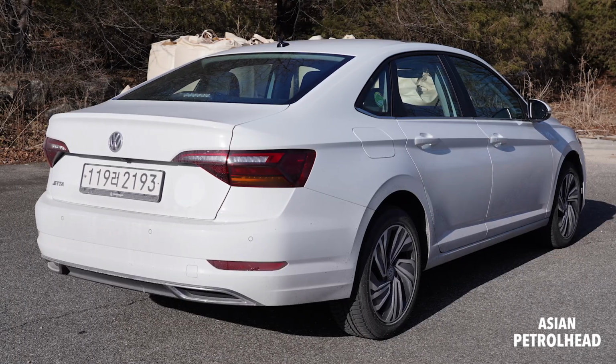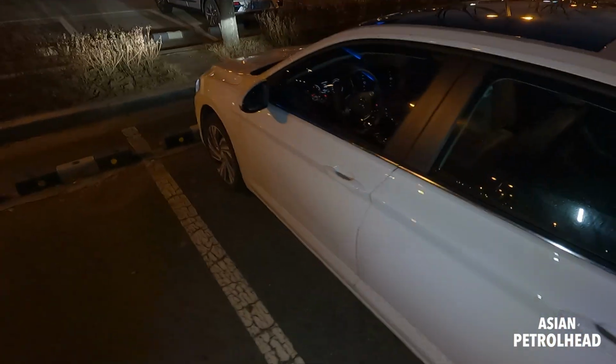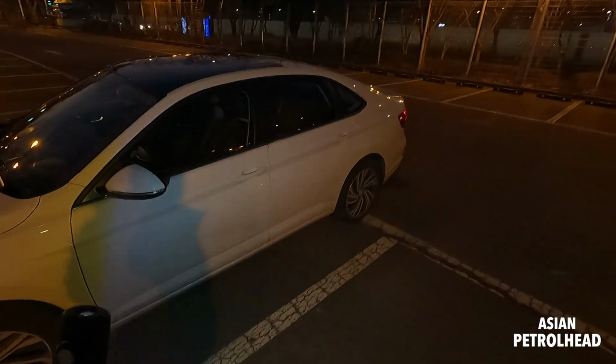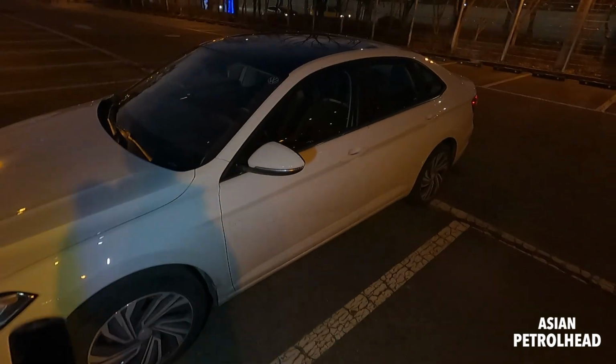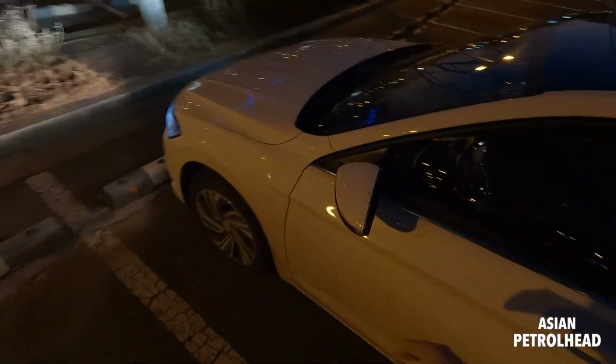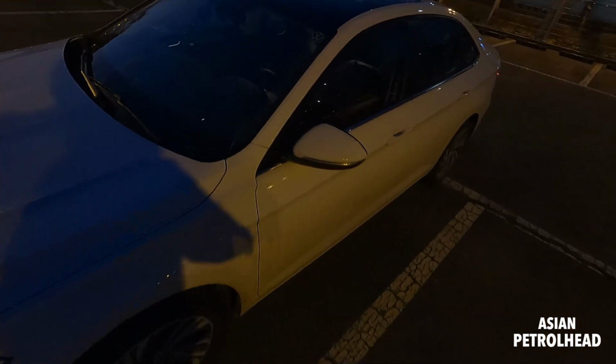From the side, it seems like they used minimum lines on the side character to create a simple yet strong looking side profile. I kind of do like it, so guys, do let me know what you think about it in the comment section. And the turn signal, when you have it, it's also got an LED lamp right there.